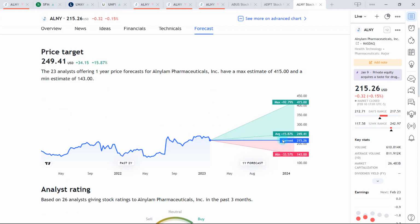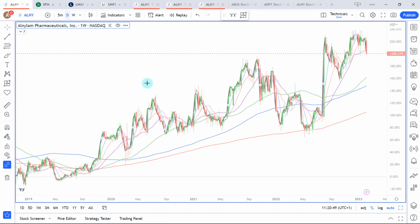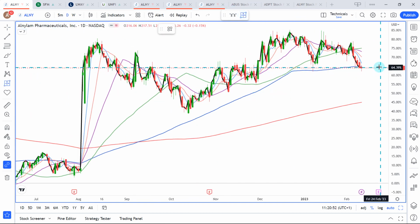It's more mixed though. The average price target is only 16% above us. So this one, the upside is likely limited. So let's measure what 16% would be. From the current level, it would be a breakout, but not much more.